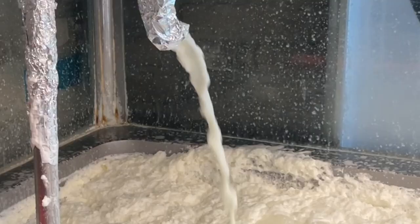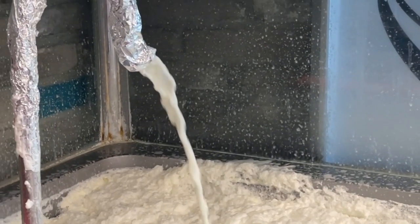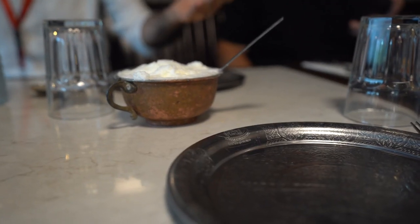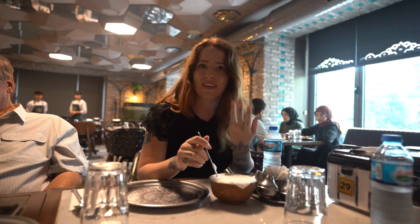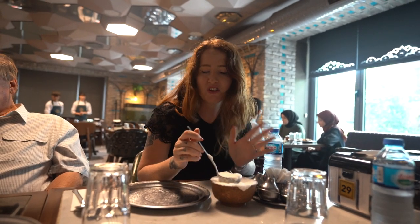This is my second time trying Beyran, but this time it's in Turkey, and he said that they serve it and make it fresh here in this restaurant. It's really nice and frothy, and I added my own salt to it. It doesn't come pre-salted, that way whatever taste you like with the salt, you can choose how much you want to put in there.